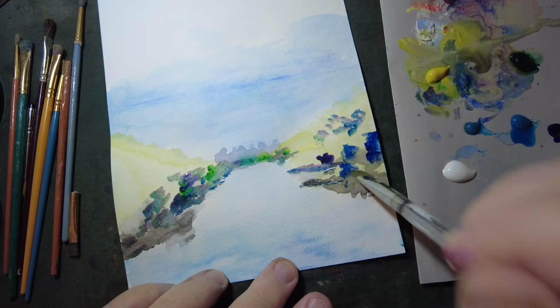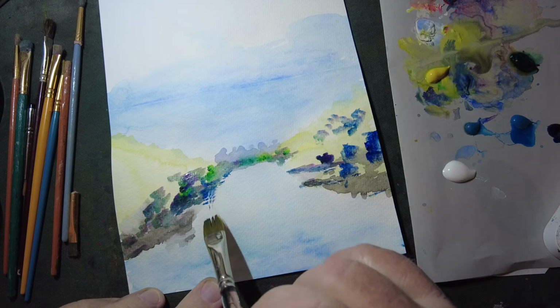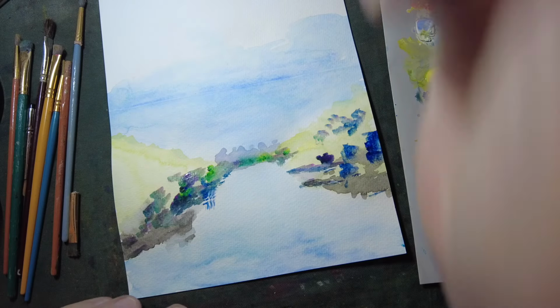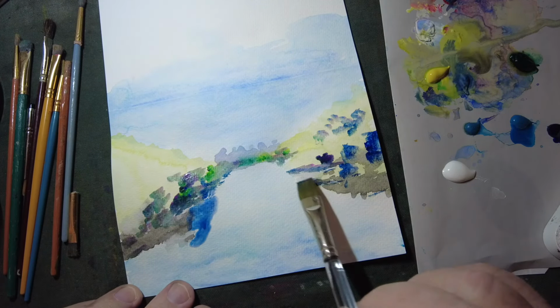All right, let me kind of fill in some of these blanks here. Get some water down here, let this kind of reflect into the water.